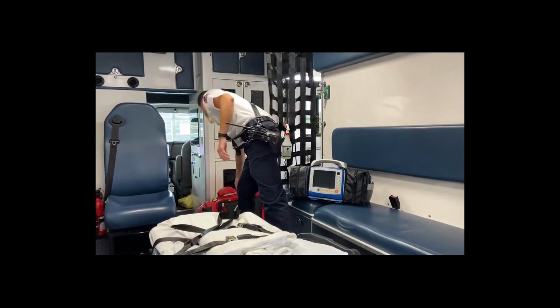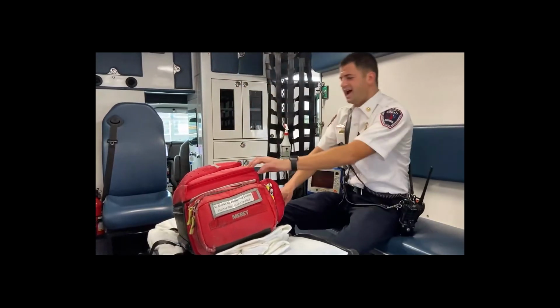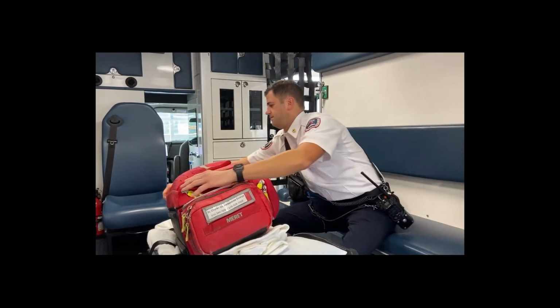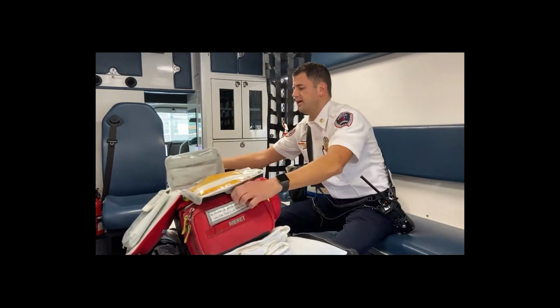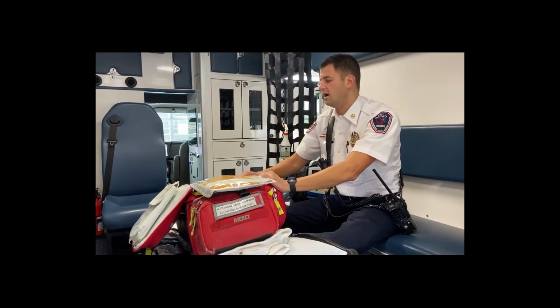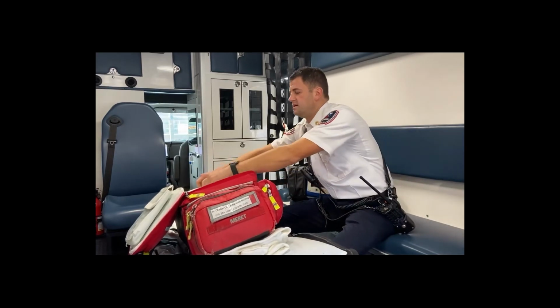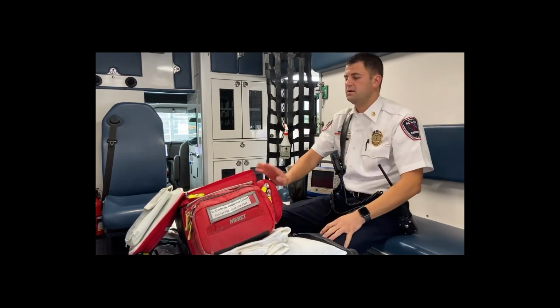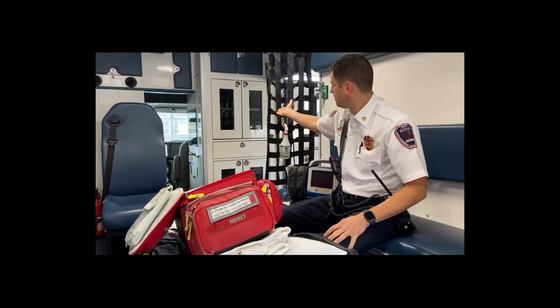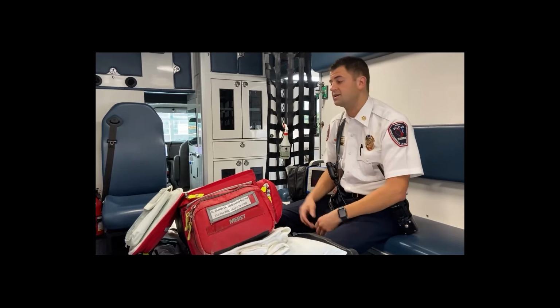We have our red bag. We bring this in every house, on every call. Inside, we have all of our life-saving medications, IV start kits, things to help breathe for patients. And if someone's having difficulty breathing, we will hook up our oxygen tank that we store in the cabinet, and we have devices that will deliver the oxygen.